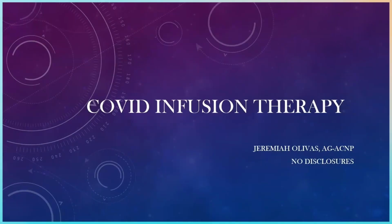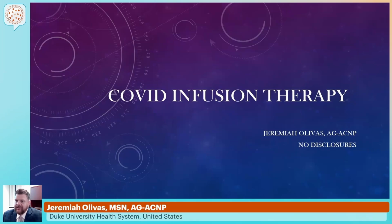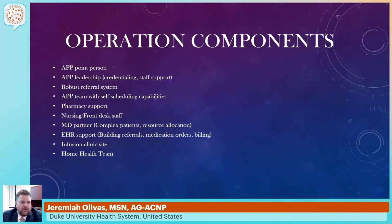So I'm here today to talk about COVID infusion therapy, IV therapy, that is. I have no disclosures today. We'll start off by talking about the operational components needed for a COVID infusion therapy clinic.